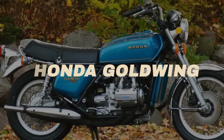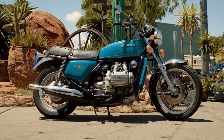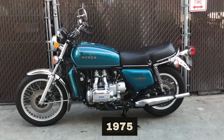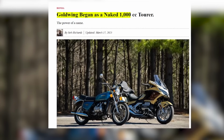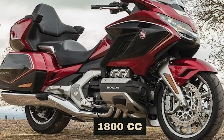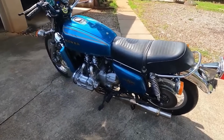The next one is the second of many Hondas on the list, Honda Goldwing. The Honda Goldwing is a rolling monument to bulletproof engineering. Launched in 1975, the Goldwing began as a naked 1000cc tourer and gradually evolved into a 1800cc luxury land yacht that could outlast marriages, mortgages, and most cars.